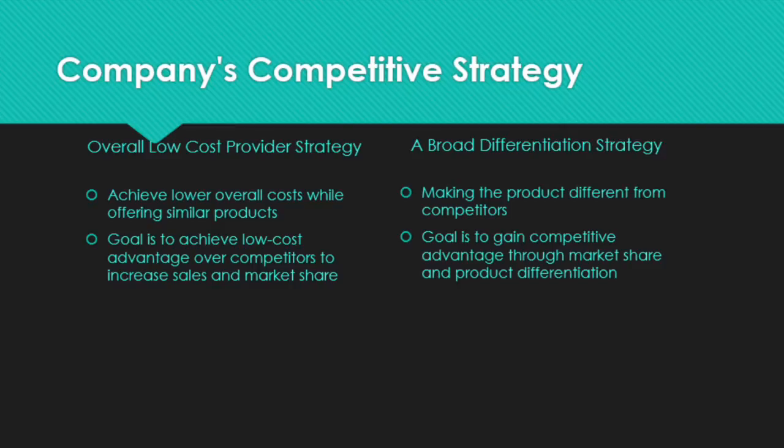The majority of the time, Gung Ho Shoes stuck with the strategy of producing a lot of models having medium average quality at a medium average price. This strategy led us to a broad differentiation strategy. We narrowed in on more of a concrete market, increased market share, and brand image.